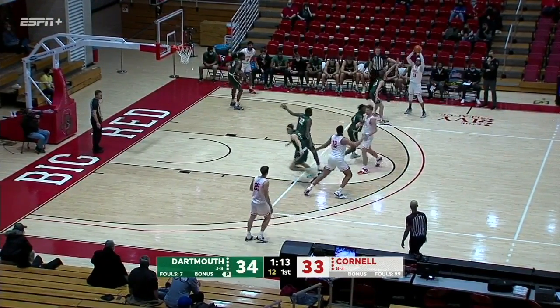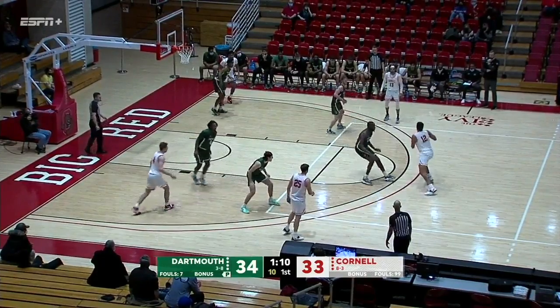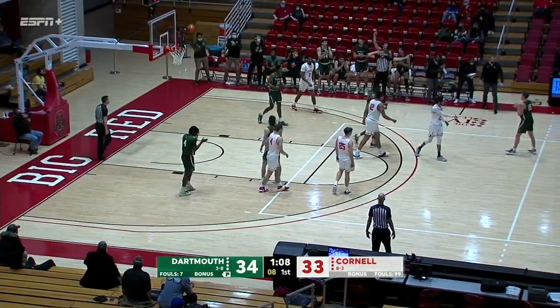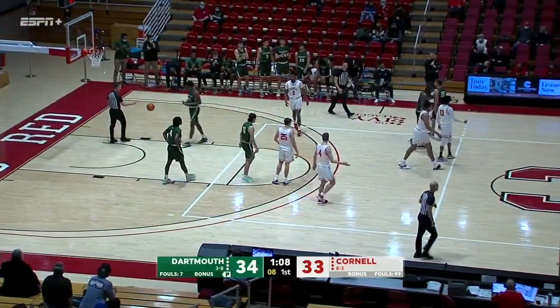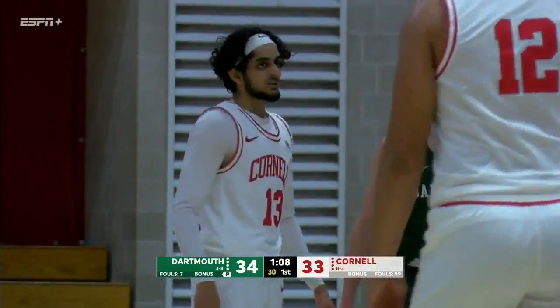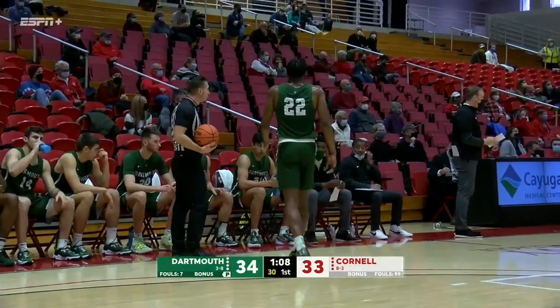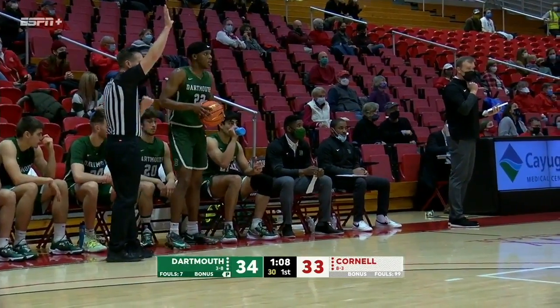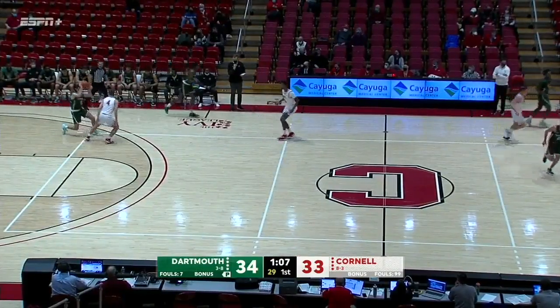First half starting to wind down to a minute. Dixon, who's among the Ivy League leaders in assists, and now Sarju Patel with the offensive foul. I think it's going to be against Kobe Dixon, actually, on another screen. Another illegal screen. Yeah, they're calling it a lot differently over the last couple of years, the screen for the shooter. Yeah, it's night and day.